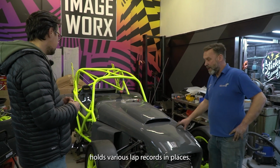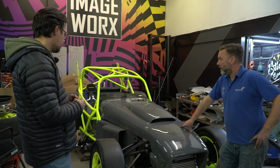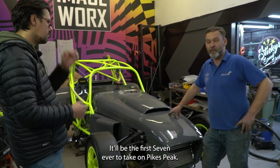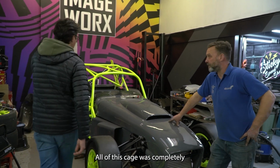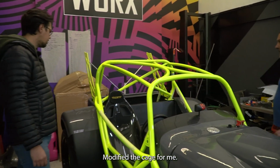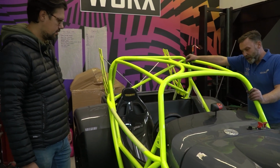Holds various lap records in places, so we've actually stripped it right back, and we've had to do quite a lot of modifications to it to get it to Pikes Peak standard. It'll be the first Seven ever to take on Pikes Peak. Yeah, so all of this cage was completely made new, fabricated it. Modified the cage for me. Lots of people have helped.